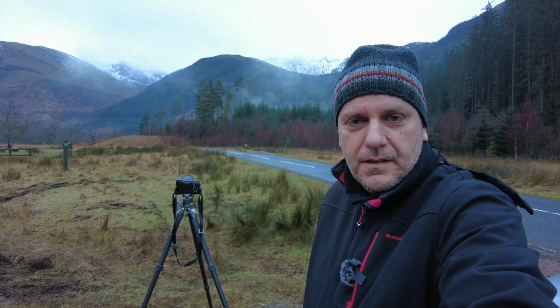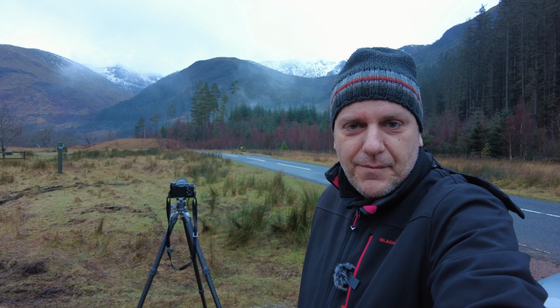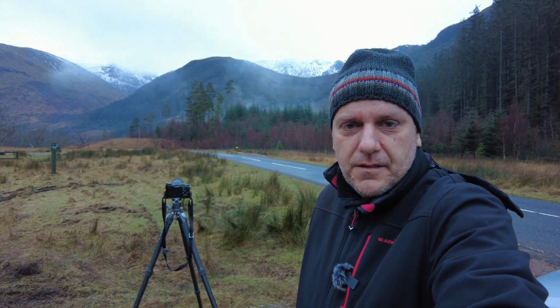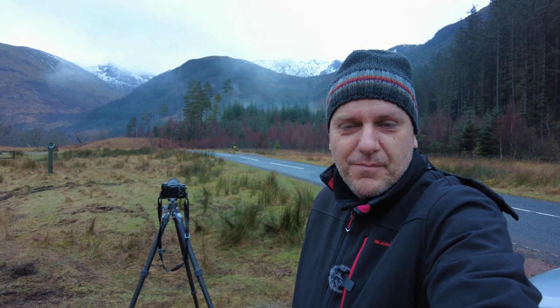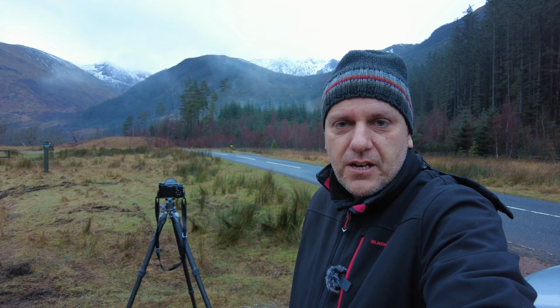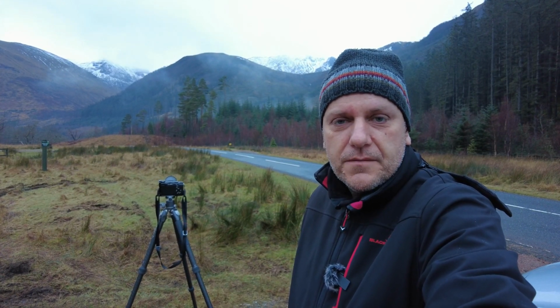Good morning. Today I'm gonna do something different. I'm gonna have a walk in Glen Nevis. I'm not gonna climb the Glen Nevis peak, but I'd like to check out a waterfall which is called Steall Falls.